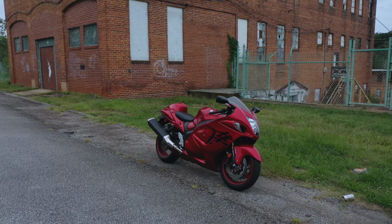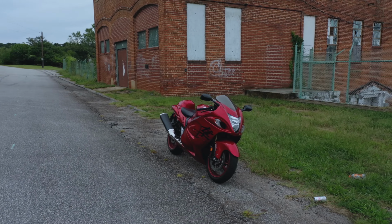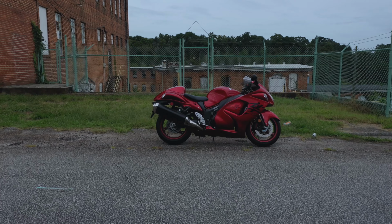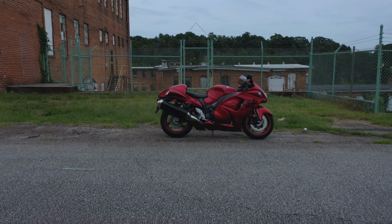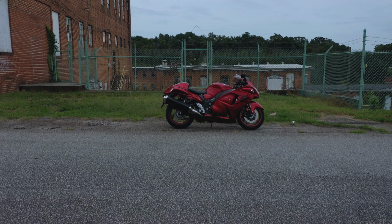The Hayabusa embodies the raw power sought after at the turn of the century. It's a big motor, a few bits of electronics, and a whole lot of fun. It put an end to the speed wars and has been perfected over the last 20 years, making it one of the most iconic motorcycles of all time.